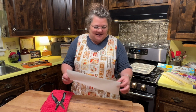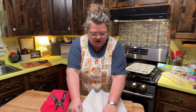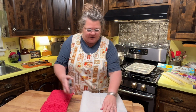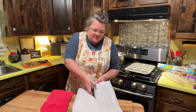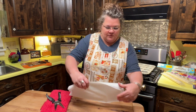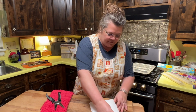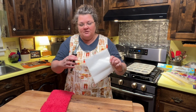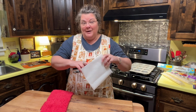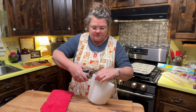I know I do. So I folded the parchment in half, and I'm just going to either cut it or, well, I thought it might tear evenly, but it won't. I'm just going to cut it in half with some kitchen scissors. I'm going to just cut strips. If you want to make it easier, you can put them on top of each other and cut the strips. And these are going to be handles for your pies. And you'll see what I mean.